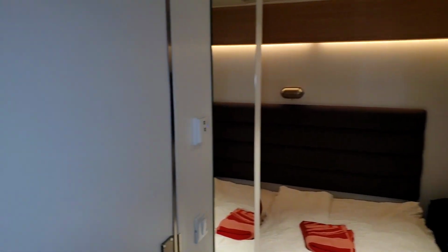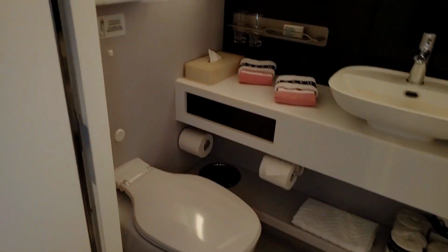Now to the left, coming into the room, you'll have your bathroom. You'll have the light for your bathroom here. You'll have your thermostat, and you will have another standing mirror here. Let's go into the bathroom.